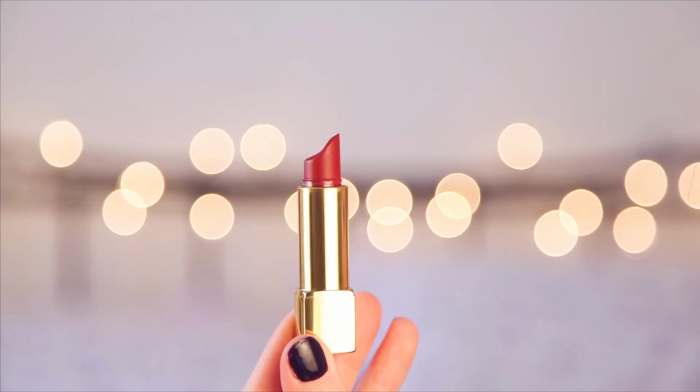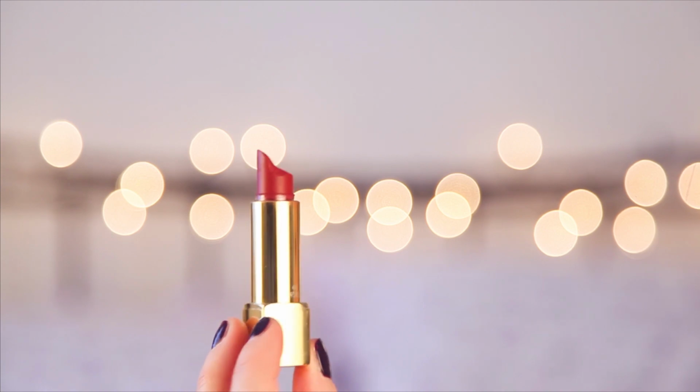Next up I have one of my most luxurious lip products, I feel anyway, and this is by Chanel. I love how this lipstick opens, so you just press it here and it pops open. Oh, it's like the best way to open a lipstick. But anyway, this is actually called La Sensuelle and it's number 40. It's the Rouge Allure Velvet, and it is just the most luxurious lip product I've ever had in my life.